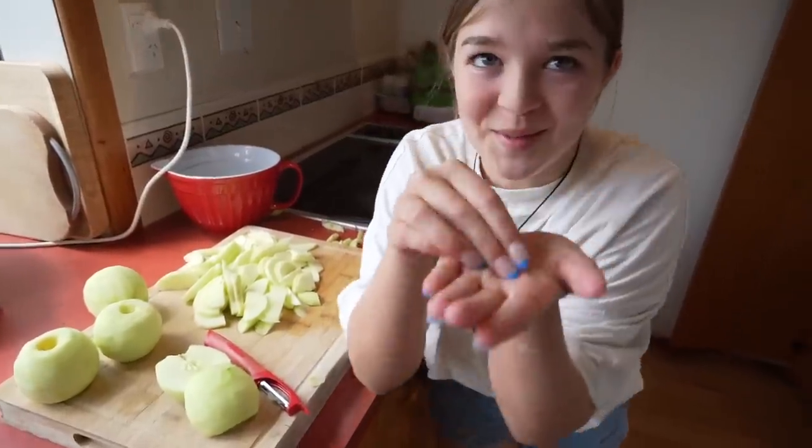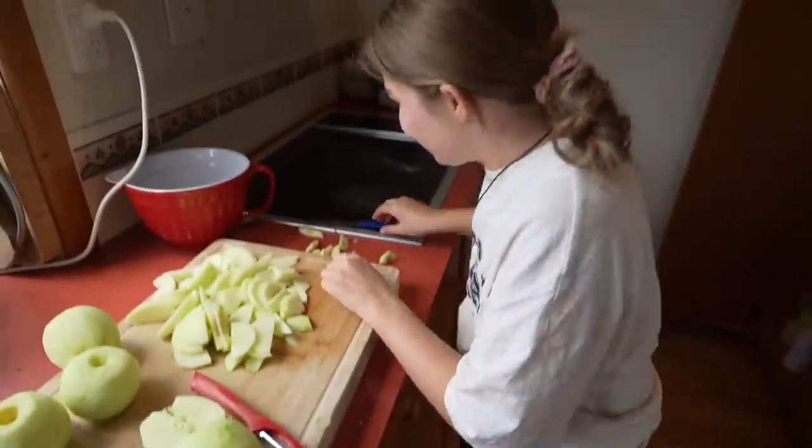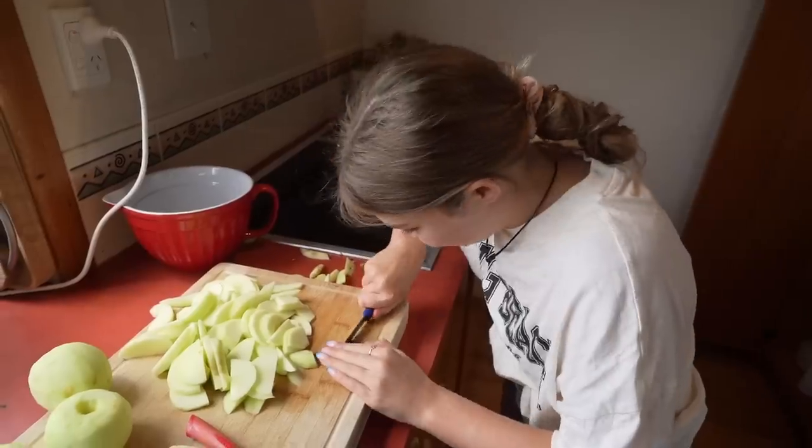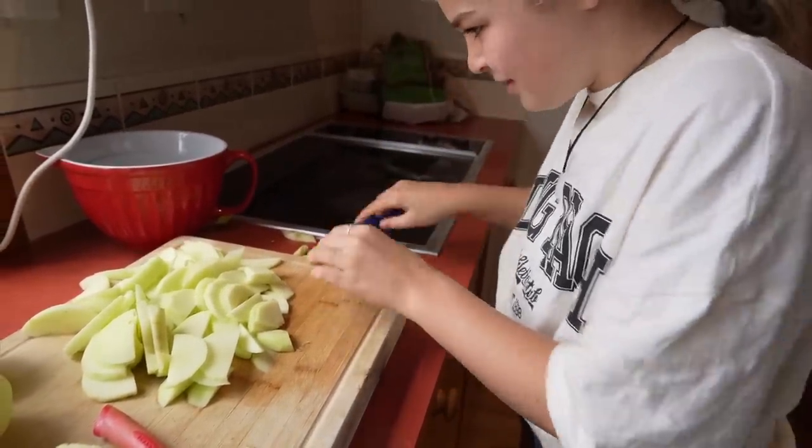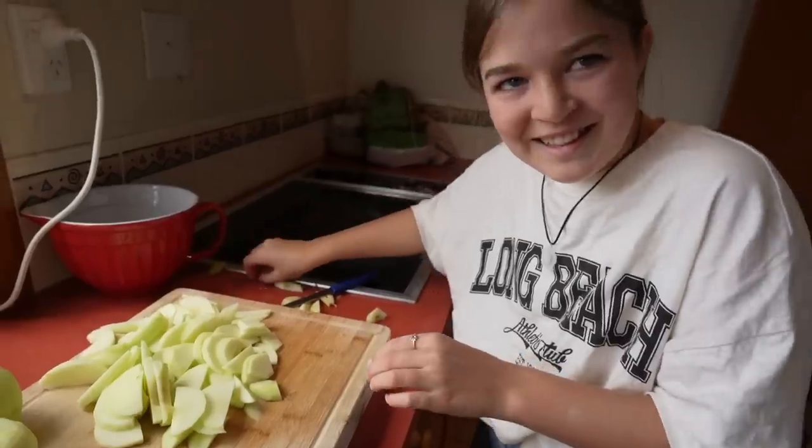Now, for the most important part of an apple, the seed. All you have to do is finely chop the seed. And then.